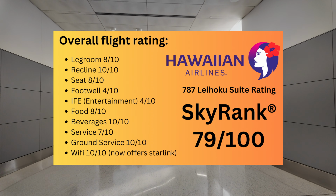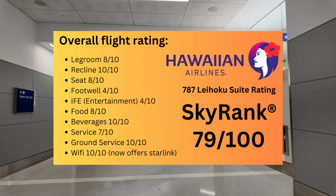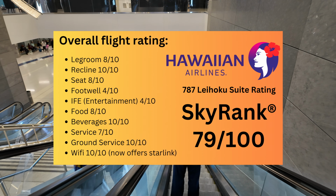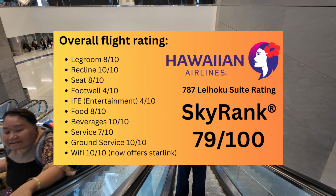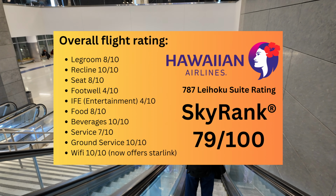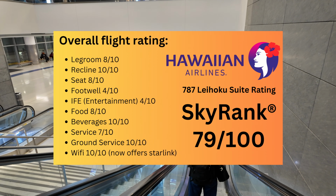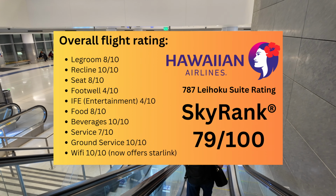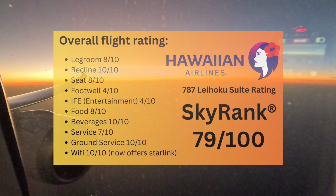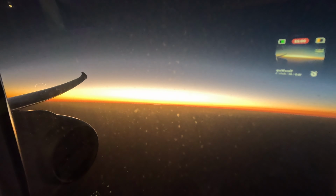Ground service, 10 out of 10. The lounge staff were super nice. Everybody on the ground wanted to help and showed a true sense of urgency with getting you to your destination on time. And finally, even though there was no Starlink during this trip, I'm going to give Wi-Fi a 10 out of 10 because now the entirety of the Hawaiian Airlines fleet has Starlink Wi-Fi, which is the fastest Wi-Fi in the sky. Give some props to the big Elon for that, and hopefully we can see some more Starlink soon now that it is rolling out on Alaska Airlines as well.